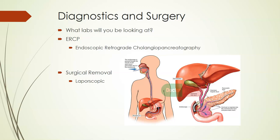Diagnostics and surgery. So what labs would you look at? We did talk about the liver enzymes, the pancreatic enzymes, and the gallbladder. Like I said, if there's something stuck in that common bile duct, it's really going to affect all 3. If it's far enough down on the duct, or high enough on the duct, then it may not affect all 3. So you drew all the labs just to make sure that you're going down the right path.